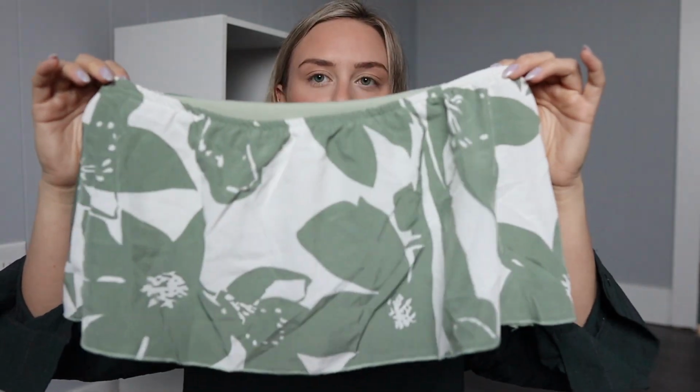So the first thing that you guys saw was this two-piece set. So this did come together, and this was probably my favorite piece from this whole try-on. All the sizing information is down below for you, as well as all of the links and a discount code. But I got a small in this one, and it really did fit me perfectly. I love the loose flow of it.